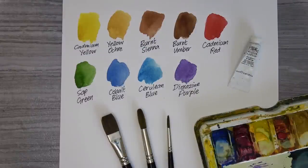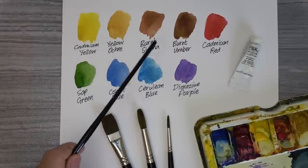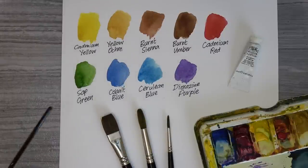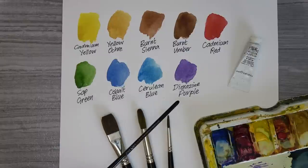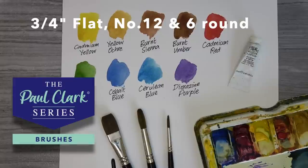And for my colours, I have cadmium yellow, yellow ochre, burnt sienna, burnt umber, and a little touch of cadmium red, sap green, cobalt blue, cerulean blue, and dioxidine purple, and some white gouache, and just three brushes from my range, a 3/4 inch flat, number 12, and number 6 round.